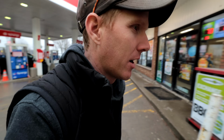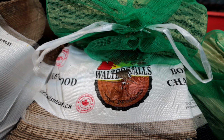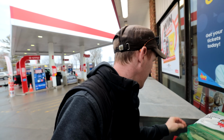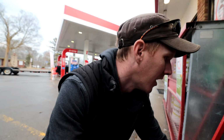Gas station firewood. What's the price on 1 cubic foot of wood? Curious. I'll have to ask inside and let you guys know. Is it 1 cubic foot of firewood, or is that kindling? 0.5 kindling, and then there is 1 cubic foot of wood. Does this thing work? Is this thing on?